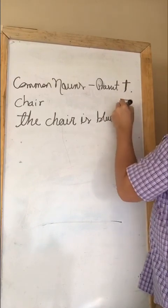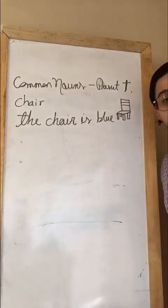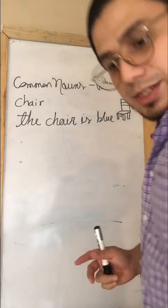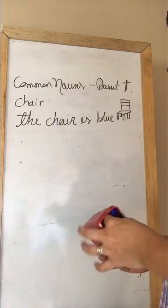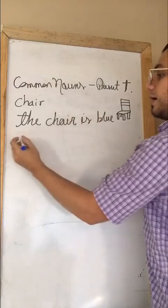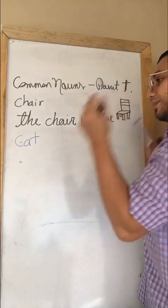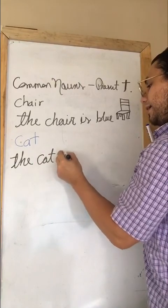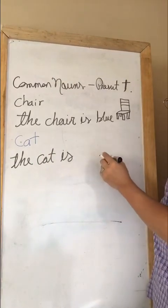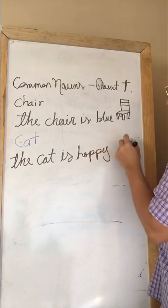And then you can make an illustration of your chair. We are going to make a lot of illustrations in this class. So if you're gonna tell me, Mister, I cannot draw, well, you better try, because we're gonna make a lot of them, okay? That is just an example. But what if I tell you that we can make an example with another kind of object? Let's see. What about cat? Okay, let's make an example. The cat is happy.